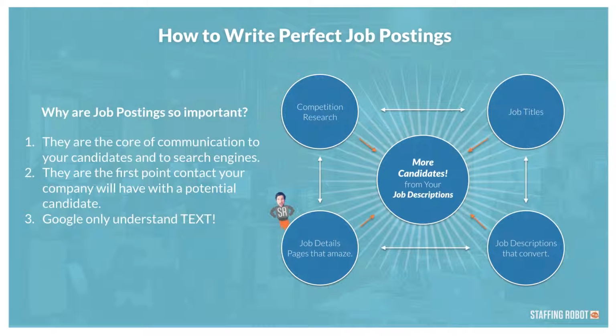So firstly, why are job postings so important? Obviously, this is the core of your business. If you're a staffing or recruiting company, your job postings are the way that your business makes money. So that's obviously very apparent, but it's the core of your communication with your candidates. And equally important, it's how search engines understand what you're doing as a business online.